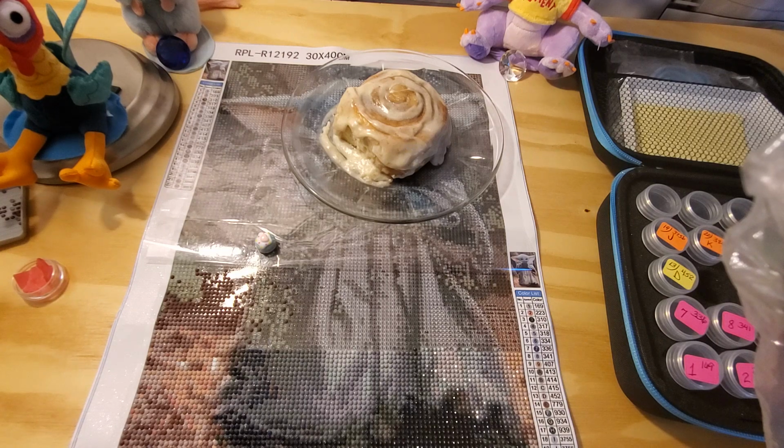I will be doing some other unboxings featuring Diamond Art Club. And I think I will be featuring some of my stash that goes along with my Disney theme and some of the princesses from Manny Manzano. So be looking forward to showing those to you guys.